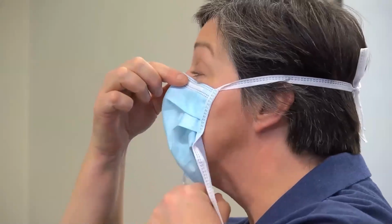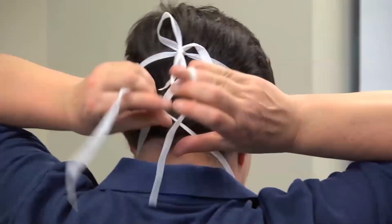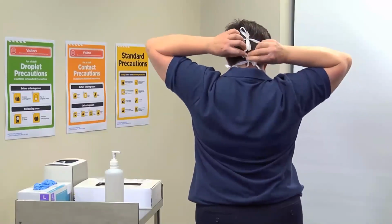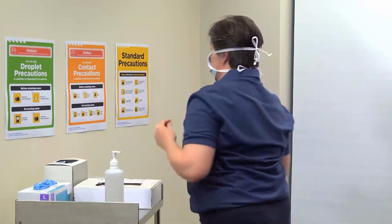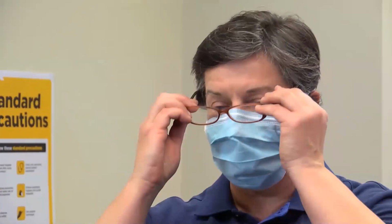Pull the bottom of the mask so it fits snugly under your chin. Take the bottom ties of the mask and tie at the back of your neck. Gently press the nose piece to conform to the bridge of your nose and cheekbones by pressing down with fingers until it fits snugly. Put on your prescription glasses if you wear them.